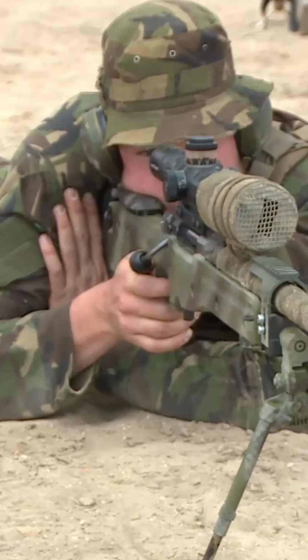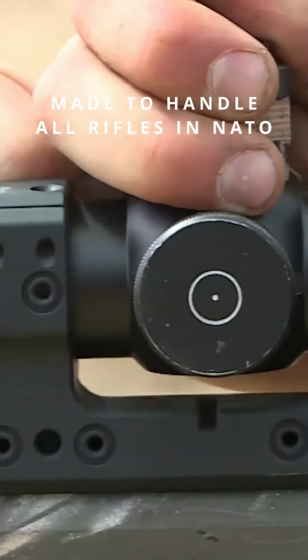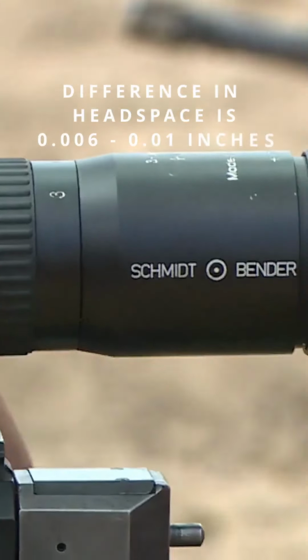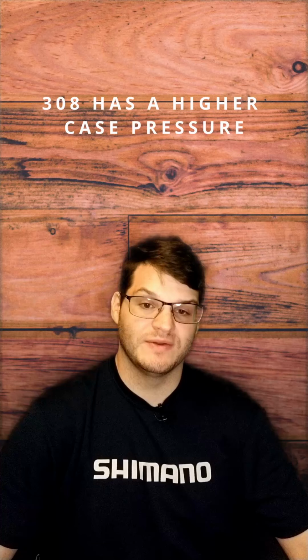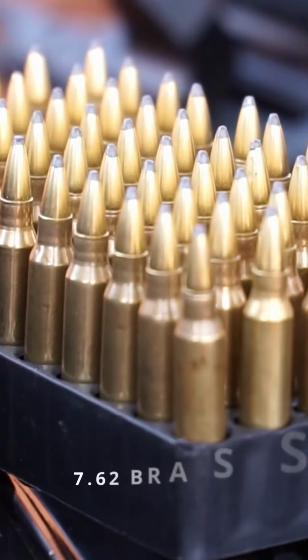7.62x51 chambers are slightly longer because they were designed to easily feed and eject in rifles that use sustained rapid fire. The round was made to handle the looser tolerances found within the diversity of rifles between NATO members. The difference in headspace is between 0.006 and 0.01 inches. 308 does have a higher case pressure than what's found on the military 7.62x51 round. The sources vary depending on what you're looking at, but it's on average around 4,000 psi.